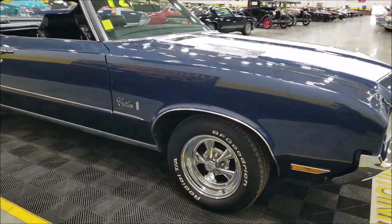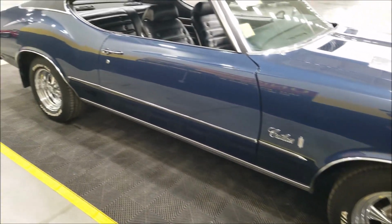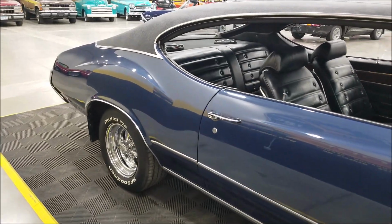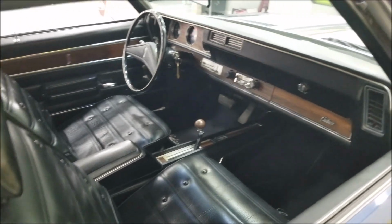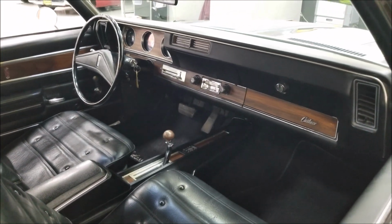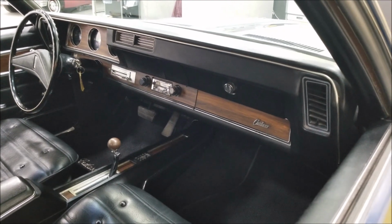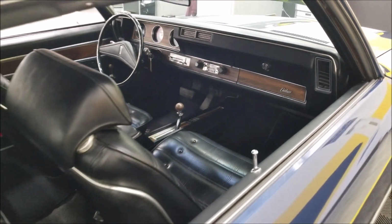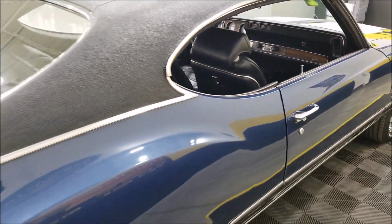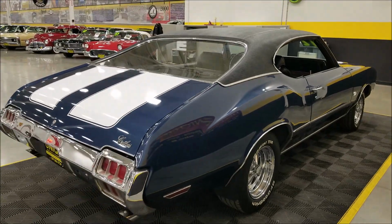As you can see, it's riding on BF Goodrich radials, Krieger SS wheels. Give this car a great look. Interior's in nice shape. Again, black vinyl, center console. Dash is in nice shape. There is an aftermarket stereo, CD player, AM/FM, that is in the glove box. You'll see that in the pictures. Also remote control that goes with that, so you could actually change the channels or volume without having to reach over.